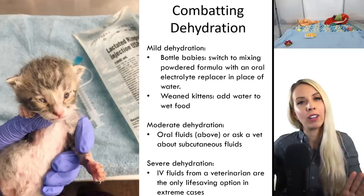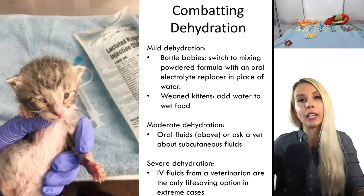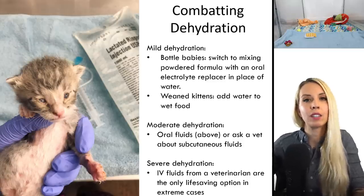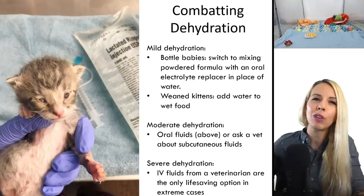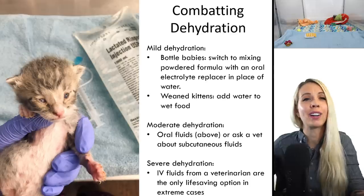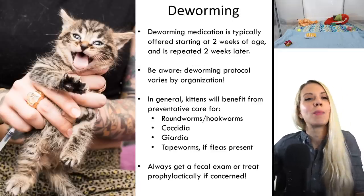You're fighting an uphill battle here, and you're not going to win if you're trying to give these kittens just oral or subcutaneous fluids. If a baby is that severely dehydrated, they need to go immediately to an emergency vet. IV fluids, which are going to be done only by the veterinary team, that's going to be the life-saving option in those extreme cases. So, in the majority of cases you're going to be dealing with as a foster parent, the oral rehydration, just giving them Pedialyte or an electrolyte formula orally, is going to be a good bet for you.